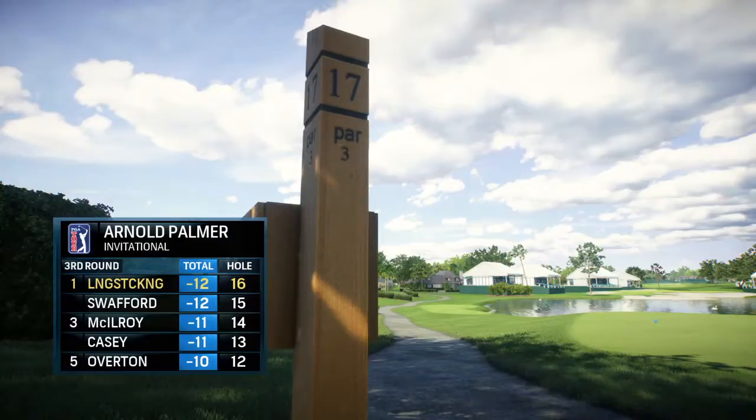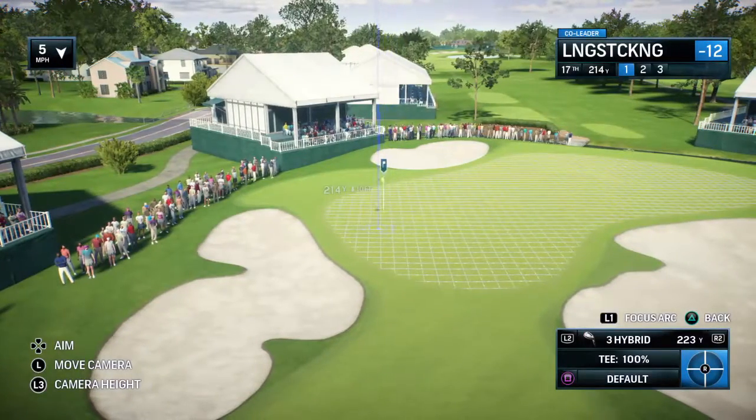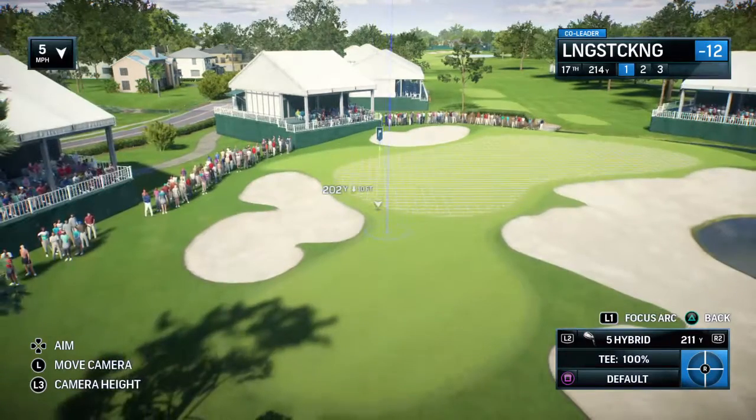Frank, par 3, 17. Daunting shot. What are you thinking as you step onto this tee? Just make 3. 2 is a huge bonus. Take 3 in a heartbeat.